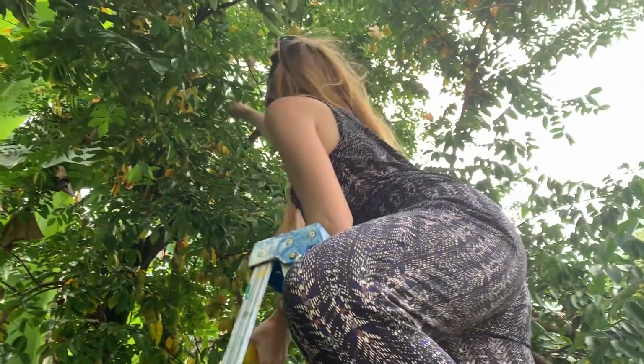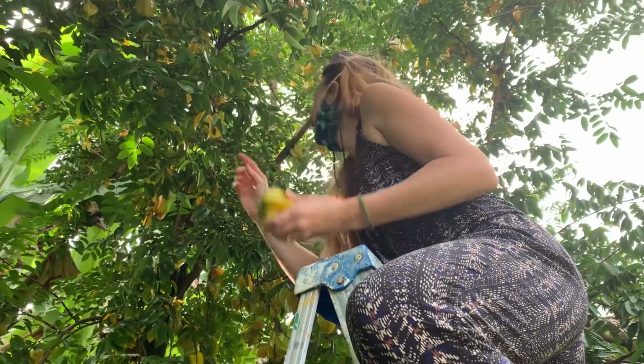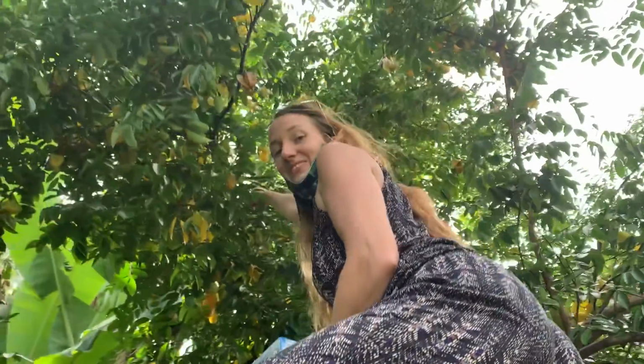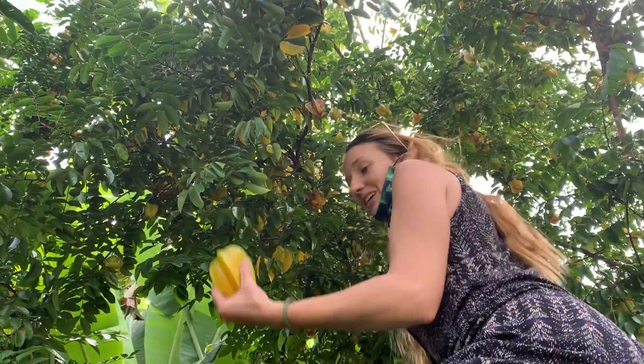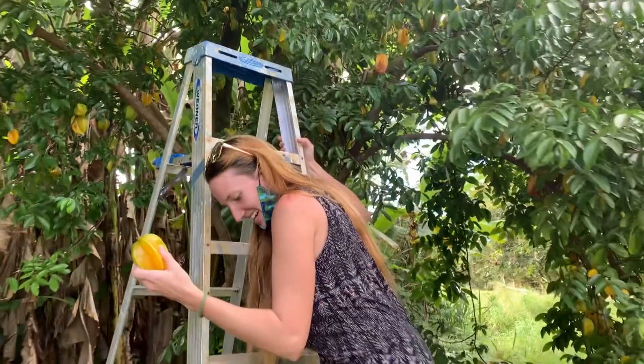You see this one? Show them. Got star fruit. Oh, that is huge. But look at this one. You see it? It's like twice as big as this one. Whoa. All right. Hell yeah.